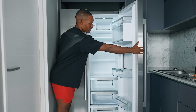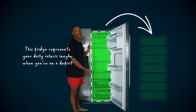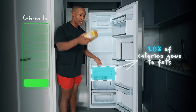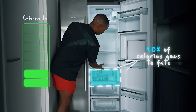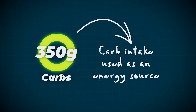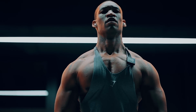You wake up each and every single morning, you're fasted, there's nothing in your system. What you want to do is fill 20% of your caloric intake with your healthy fats that's going to help you maintain hormonal regulation amongst many things. Some olive oil, some butter, the cheese you add to your meal, the egg yolks from your whole egg. And that's 20% of your total caloric intake. You want to allocate 40% of your total caloric intake towards your carbs. This is going to be the main energy source for your brain and your body in terms of lifting and carrying out your day-to-day tasks.